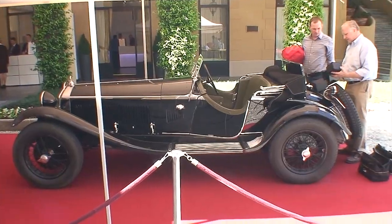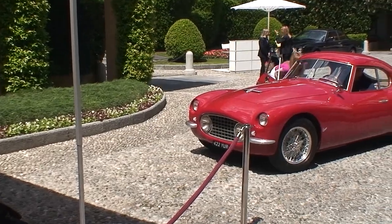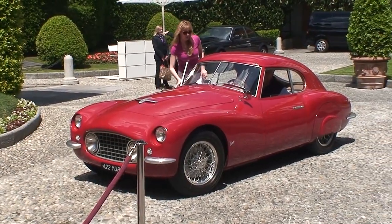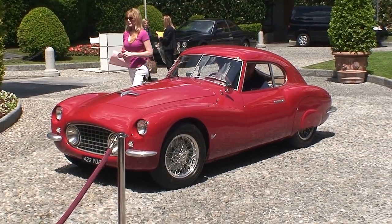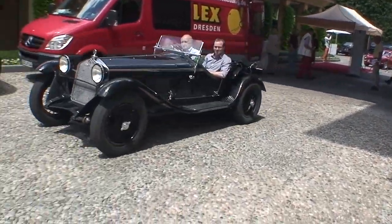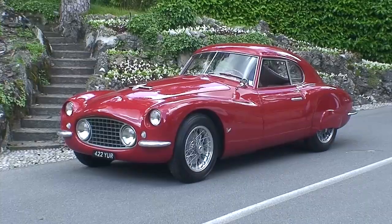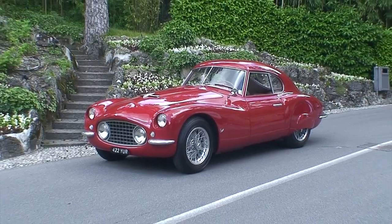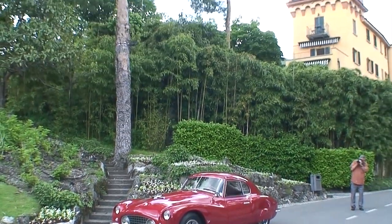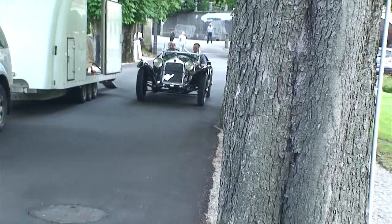Well, the Alfa's buttoned up for scrutineering, and next up is this Autoroute, the V8. Hey, you get approved and you're ready for the road. Why not go out and enjoy yourself? You know, you can't beat the atmosphere here at Villa d'Este. And the driving's a lot of fun around here too.